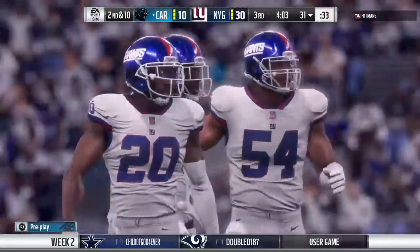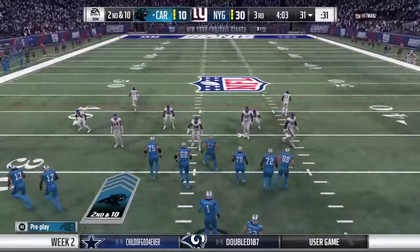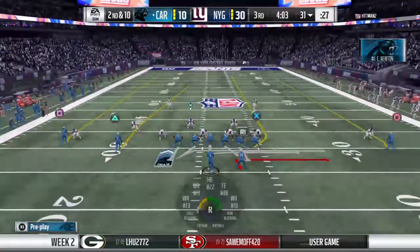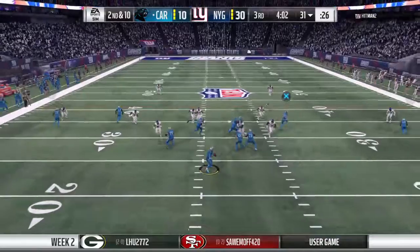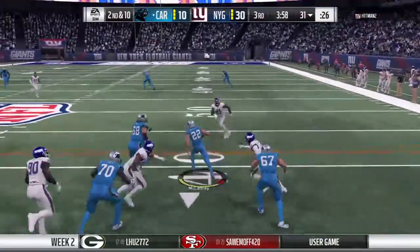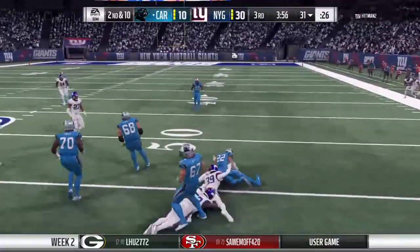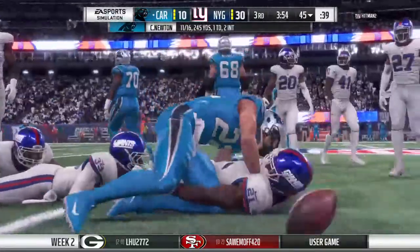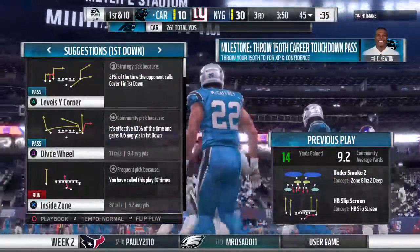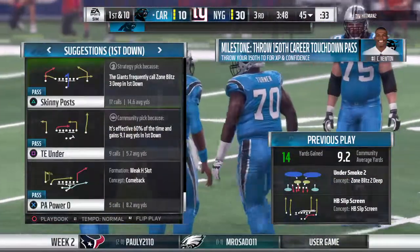Second down following the incompletion. Throwing again. Newton. They'll set up the screen to McCaffrey. And brought down, but not before reaching the 45-yard line. They give him 14 yards that time and a fresh set of downs.